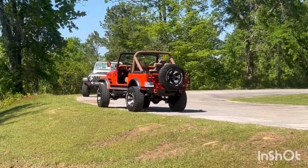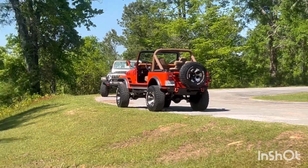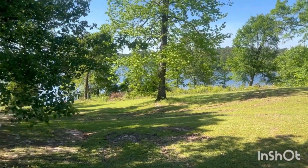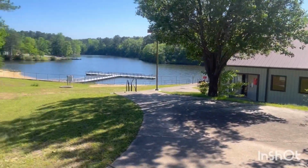That angle right there looked really good. I don't know what it was. Man, we might as well bring the motor home this weekend. Did they open up? Are they opening up the beach?